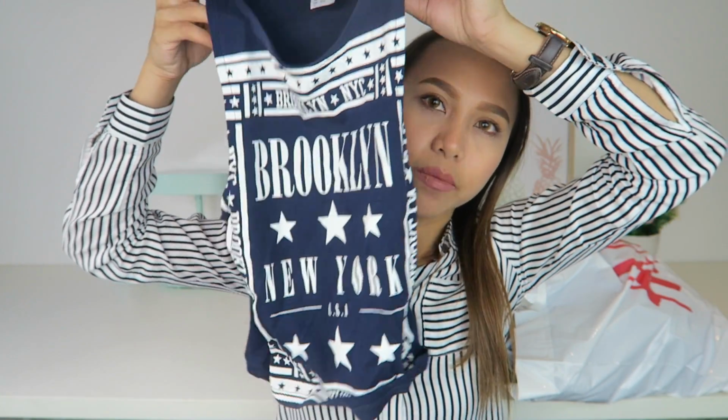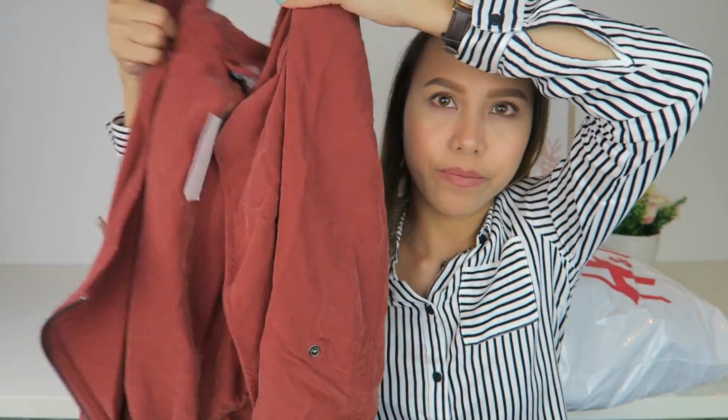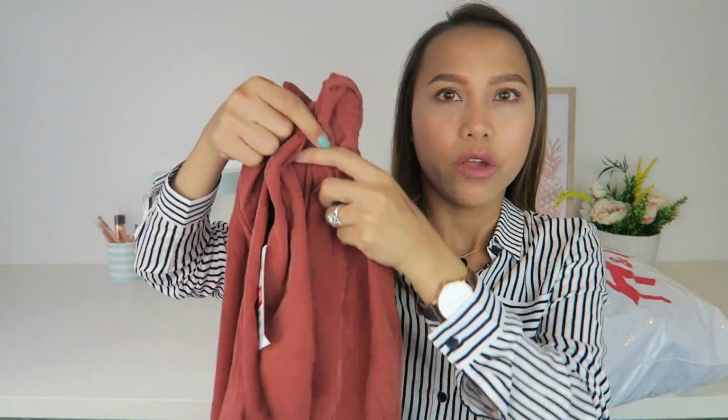So, ano lang siya, crop top na mayroong Brooklyn at saka New York. And then I got like just a regular tank top na parang $3 lang siya from 7 as well. And wala siya dito kasi nilabhan ko siya, ginamit ko siya when we were traveling back here in Adelaide from Melbourne.